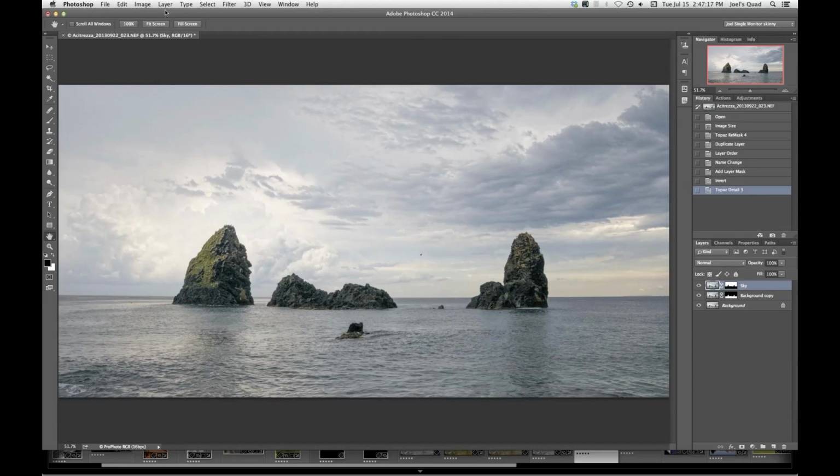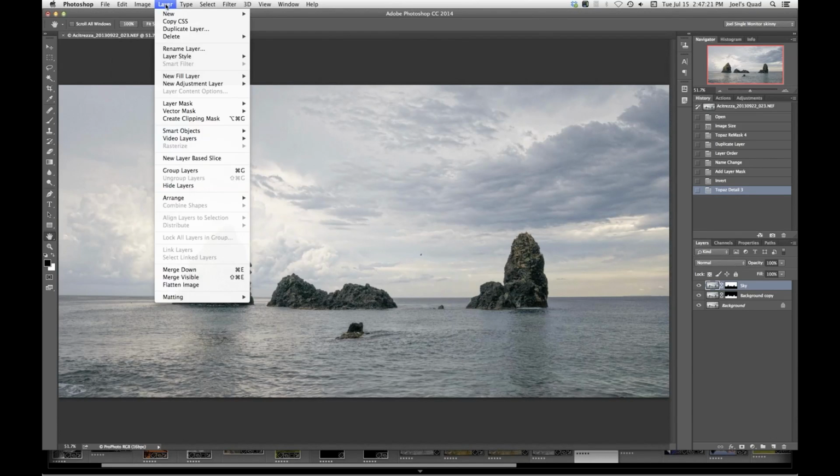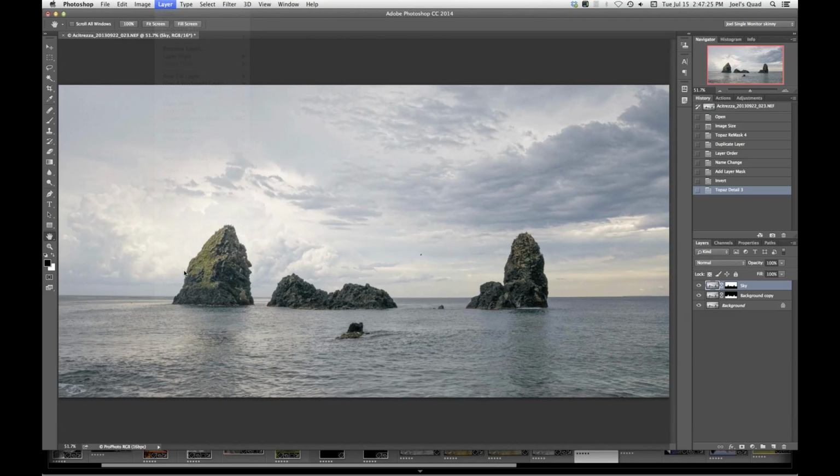So to do that, I hold down the Option key, Alt on a PC, go down to Layer, and say Merge Visible. Now, if I just did a Merge Visible without the Option key, it would just compress all those layers, and I want to keep those. So I created a new layer out of the other ones, and we'll call this Rocks and Sea, okay?